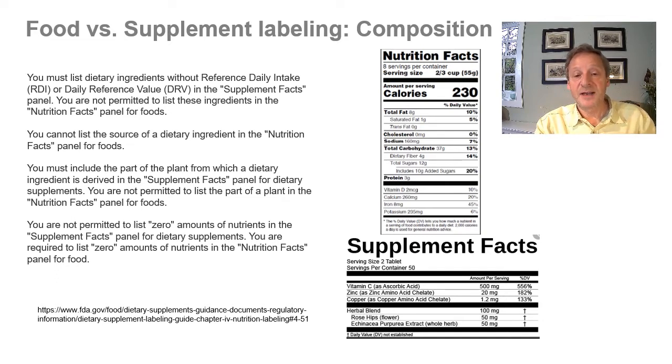For nutritional facts, if you look at the label on top, this is what is really minimally required to be there. And the last thing, of course, for both foods and nutritional facts label and supplement facts label, you have to put serving size. For dietary supplements, a little bit more like dose, and how many servings per container you have. That information should be on both types of labels.